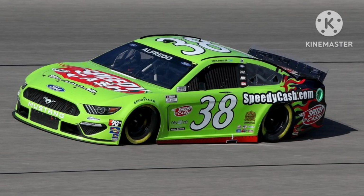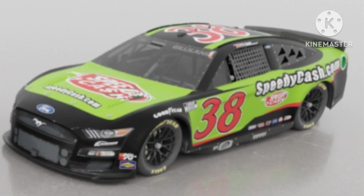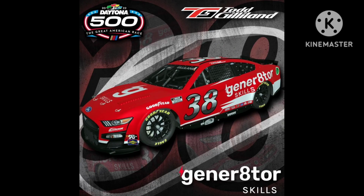Next up, we have Todd Gilliland's SpeedyCash.com paint scheme. An improvement over the last SpeedyCash.com paint scheme they ran with Anthony Alfredo. That one was, yeah, not good. This one's a lot better. Although the design may be a little funky, it's a lot cleaner, it looks a lot better. 6 out of 10.